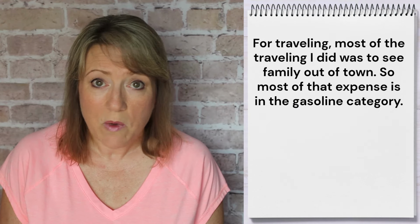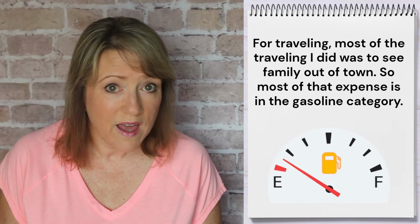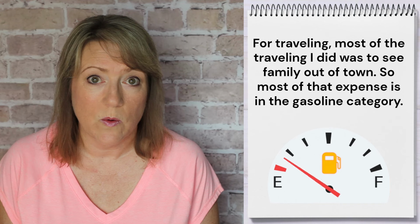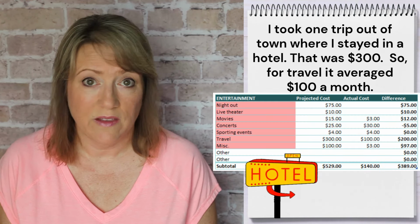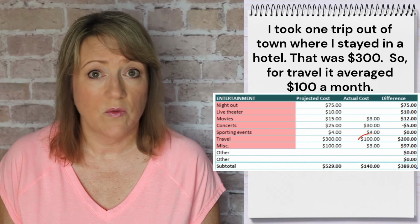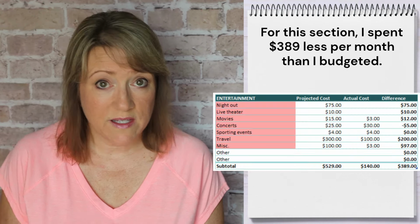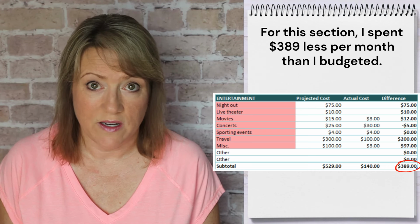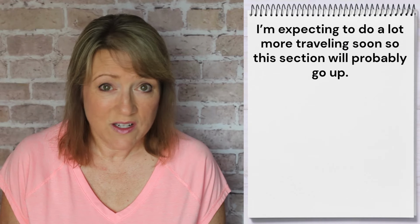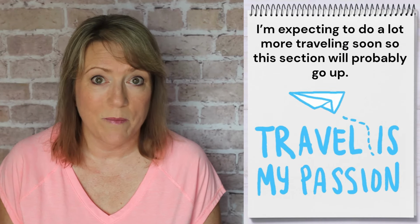For traveling, most of the traveling I did was to see family out of town, so most of that expense is in the gasoline category. I took one trip out of town where I stayed in a hotel, and that was $300. So for travel, it averaged $100 a month. For this section, I spent $389 less per month than I budgeted. But I'm expecting to do a lot more traveling soon, so this section will probably go up.